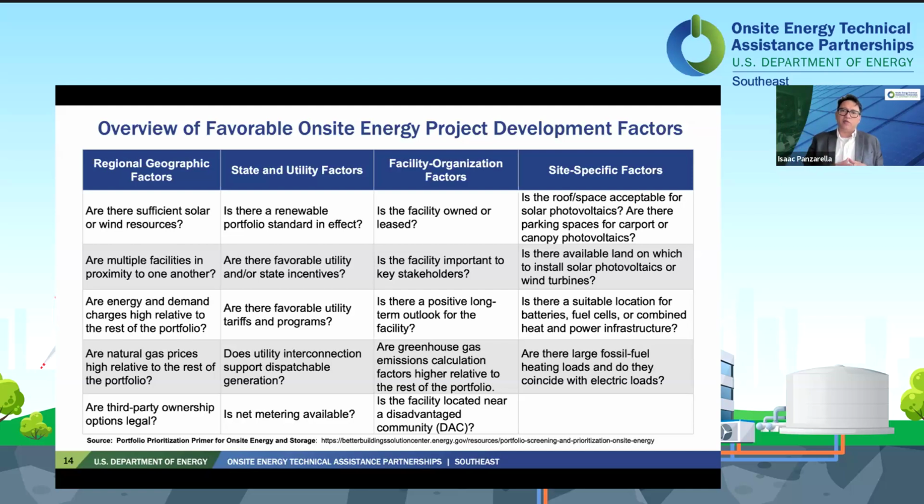Is it a long-term operation, such as the BMW assembly plant, where it's been there for 20 years and will be there for a long time to come? Then there's also site-specific factors. To do things like solar PV on your roof, you need space on your site. There must also be, sometimes, loads that are suitable for an on-site energy system. You want to have fairly constant loads, and then you want to pay attention to things like your thermal loads, as well as your electric loads, and identify those as potential on-site opportunities.